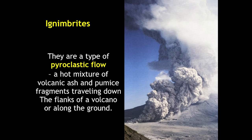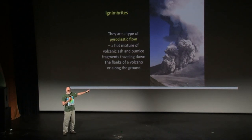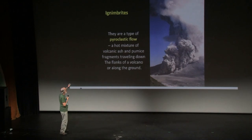Okay. This is the ignimbrites, these glowing ash clouds. These are the ones that do major damage. They're the ones that took out Pompeii when Vesuvius went. It was these successive glowing ash clouds, pyroclastic flow, along with the mud flows, the lahars. Those two things do most of the damage and life problems. These come down the sides of the volcano, moving at anywhere from 80 to 120 miles an hour at temperatures from 1500 degrees Fahrenheit to 2000 degrees Fahrenheit.